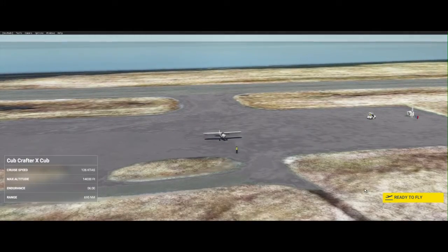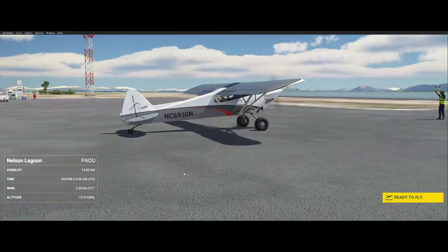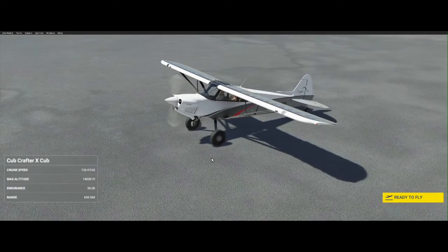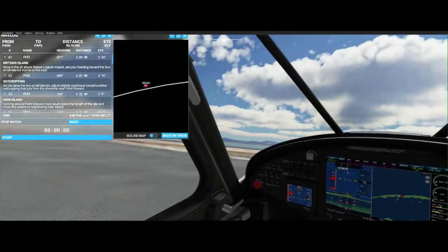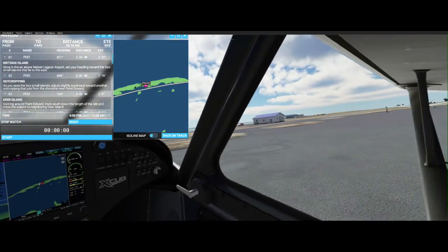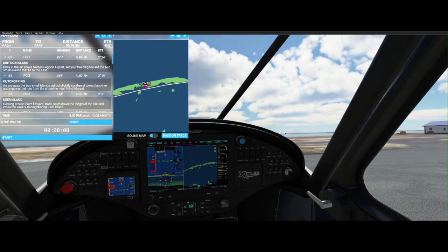Okay, we're right here at the airport in Nelson Lagoon. And let's go inside the cockpit and take a look around. And I still have my nav log. It didn't disappear on me. That's good. PAPE is what the airport code is. PAPE.